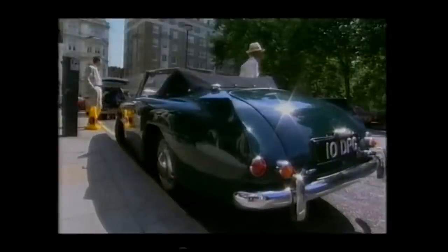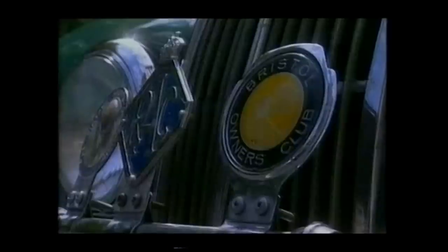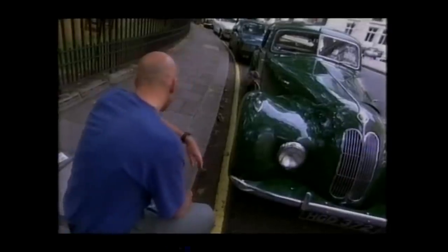The squad are putting a lot of effort into this car, but I'm still not convinced it's worth it. The Bristol Owners Club are holding a select gathering in London's Berkeley Square. I've come along to see if they can persuade me that these cars are worth all the fuss.